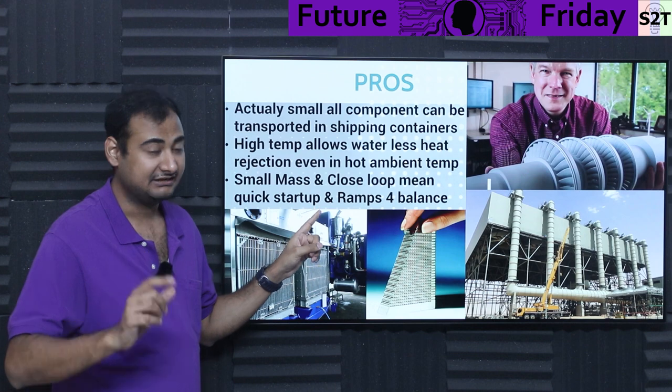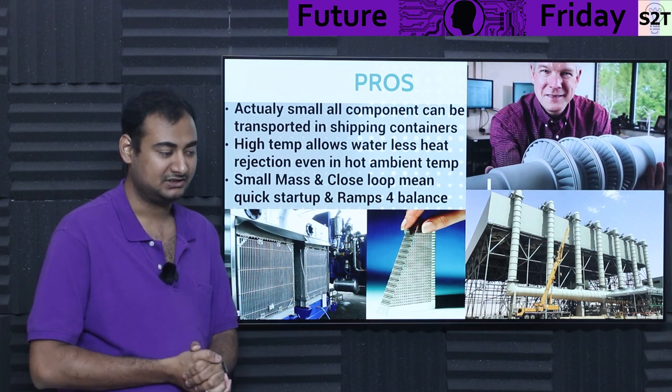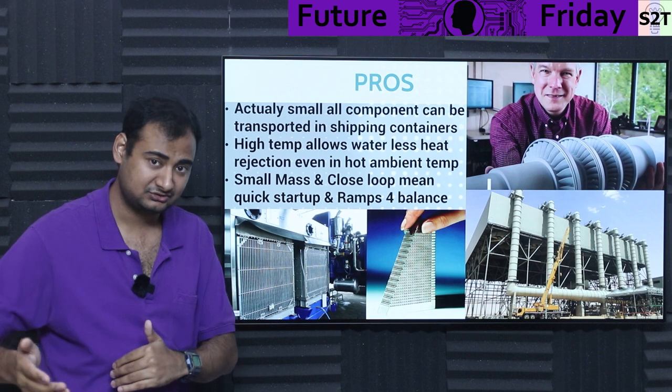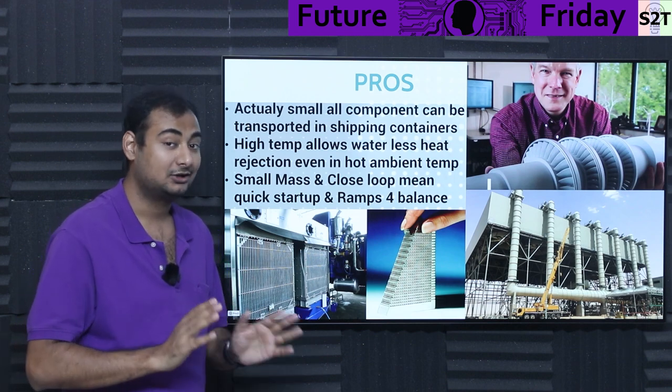They have side effects, but they have the benefit of very quick startup and ramps. What does that mean? In principle, as the professor explained to me, it's very simple. Steam plants could take around half an hour to hours to start up. It's like, okay, I'm turning it on, tick, tick, tick, like an Iron Man booting up sequence. This puppy has a quick turnaround. That's how quick this puppy can be.